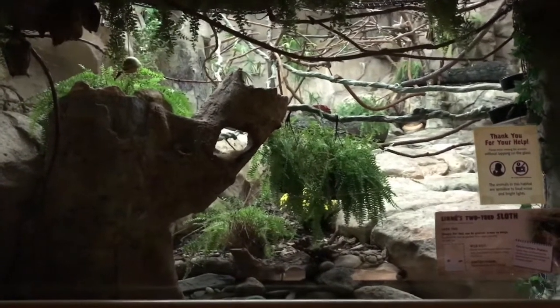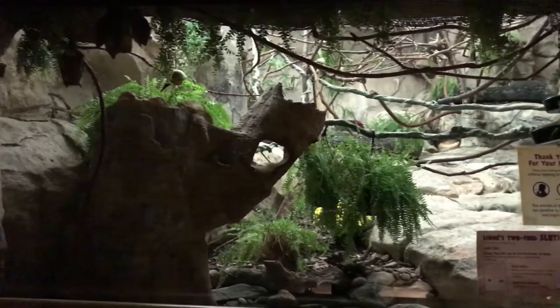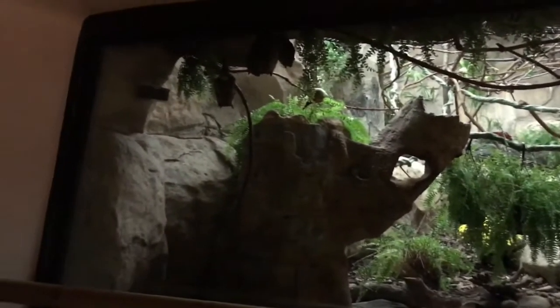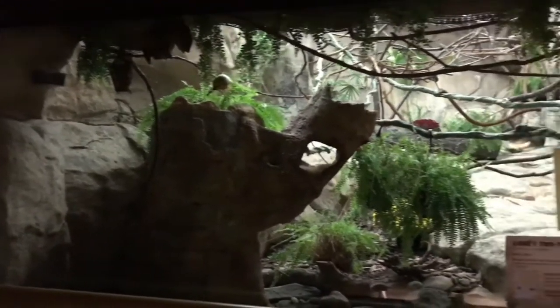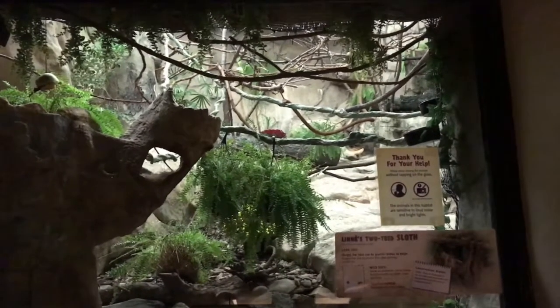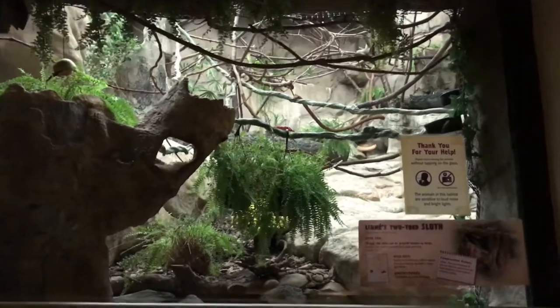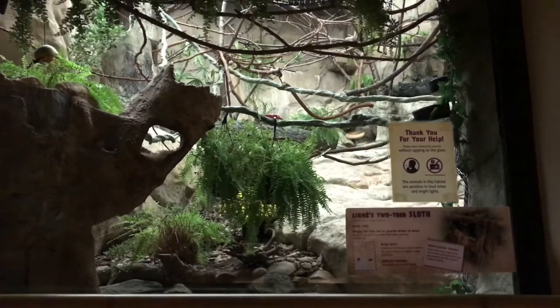Are they endangered at all? They're threatened. They're threatened due to habitat destruction from logging, and also the illegal pet trade. Unfortunately, they are seen as a cute animal and people want them as pets, but they're very highly specialized and do not make good pets at all.